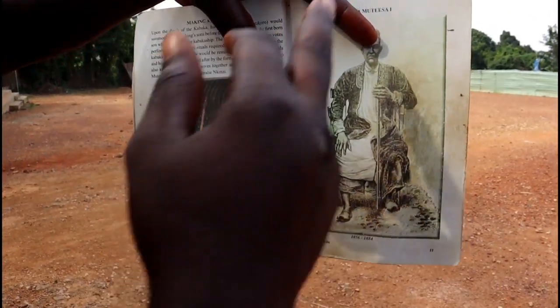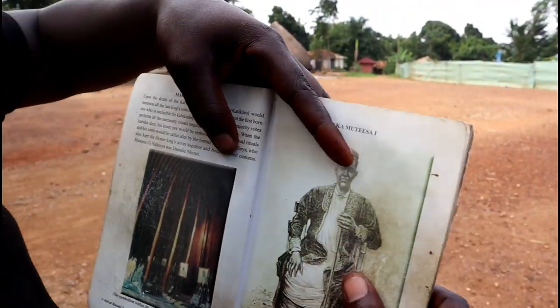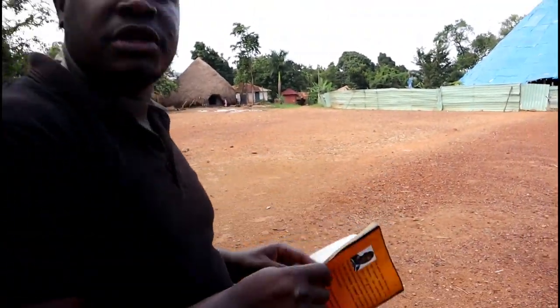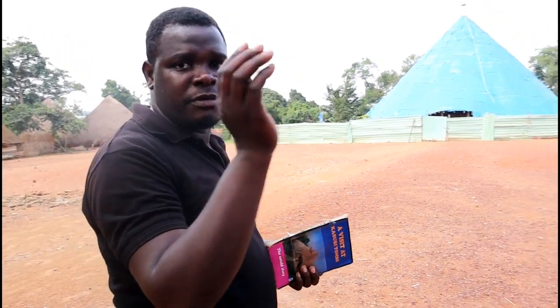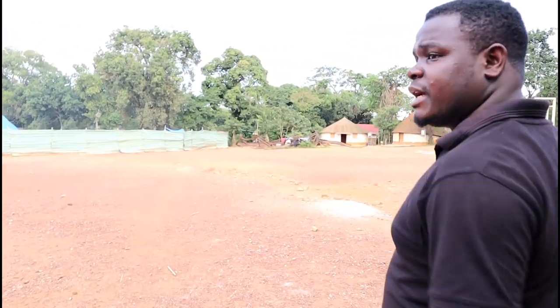So the northern section there, that house, that's where the four kings' bodies are. Oh, okay. They are covered on the other side behind there. Can someone go there? It is only the spiritual guides who enter where the bodies are exactly. Yes, but only the spiritual guide, because they do perform some kind of rituals around there.